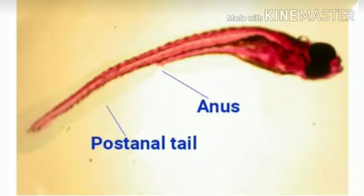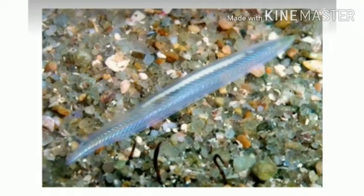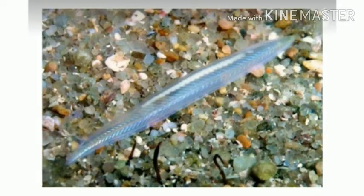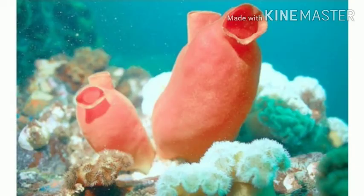The third characteristic is the post-anal tail. This is an extension of the body beyond the anus. In some chordates, the tail has skeletal muscles which help in locomotion. The last characteristic is pharyngeal slits. They are the openings which connect the mouth and the throat. This opening allows the entry of water to the mouth without entering the digestive system.